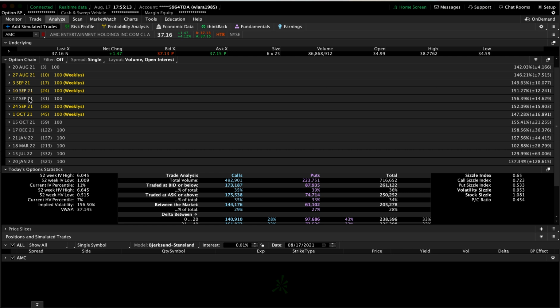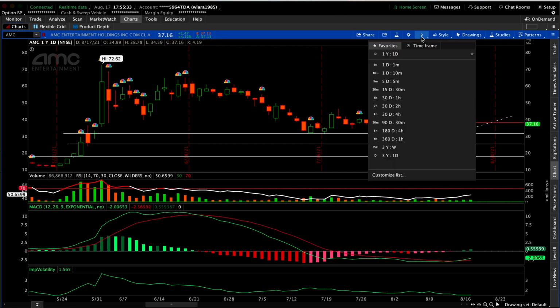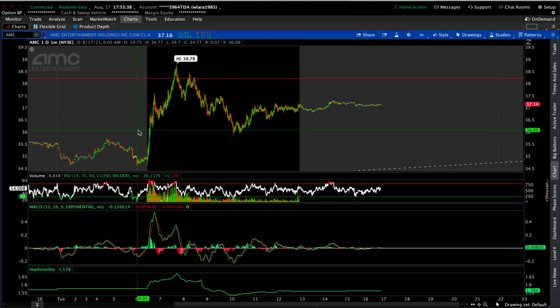The point of the video was this piece, aside from the options chain, is implied volatility. Implied volatility, as you guys see here, is 156.50%, right? So implied volatility is nothing more than an estimated prediction of how high or how low a stock will swing. So going into this chart, let me go back, get us ready so I can better explain this.